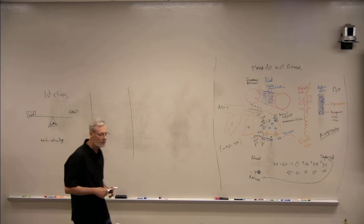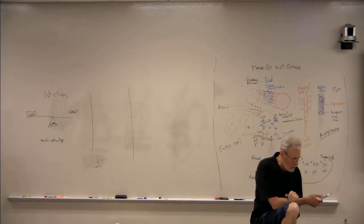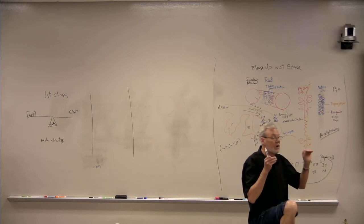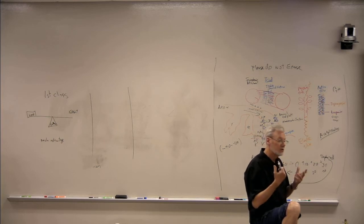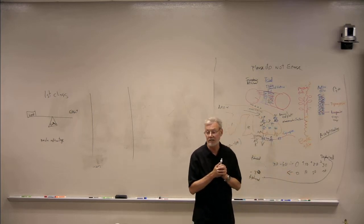Okay. Let me explain. Our bones are levers. A lever is a rigid bar, right? Our joints are fulcrums. Okay? The muscles provide the effort. So we had to talk about primary, first class, second class, and third class levers.